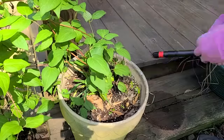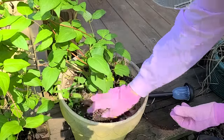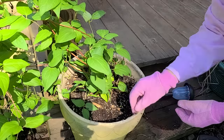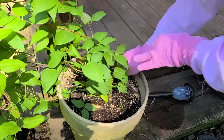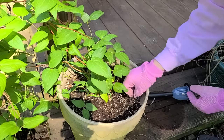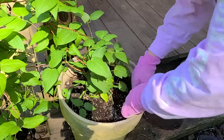So all I'm going to do here is, again, clean out this little pot some. I love having those little lights that you see there in my big pots. And at nighttime, you can look out the back door and all those little lights in my plants are shining and they're so, so pretty.